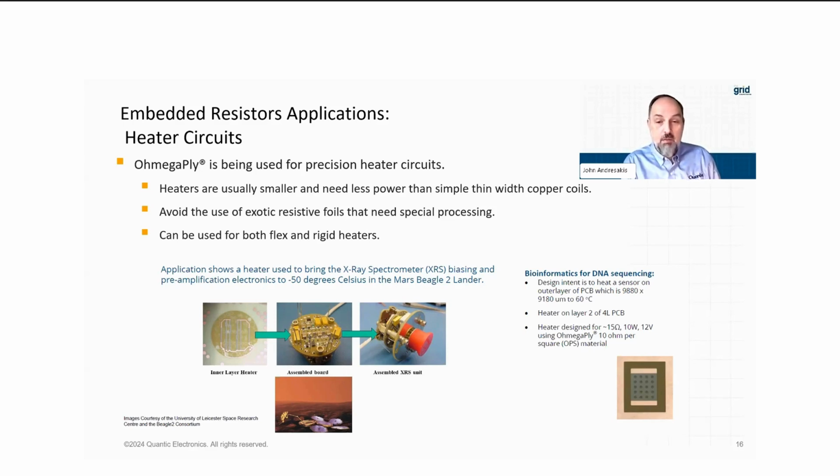Here on Earth, we're seeing a lot of it in the biomedical area. Here's an example of a heater that needed to go to 60 degrees C for a DNA sequencing piece of equipment. And the PCB, layer 2 of a 4-layer PCB, was the heater, and it was designed for 50 ohm, 10 watt, 12 volt, and it did an excellent job with our 10 ohms per square, which is our thickest Ohmega material. And we're seeing more and more medical applications of that.